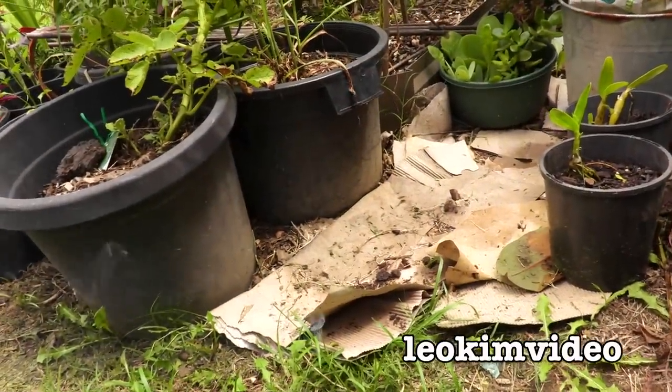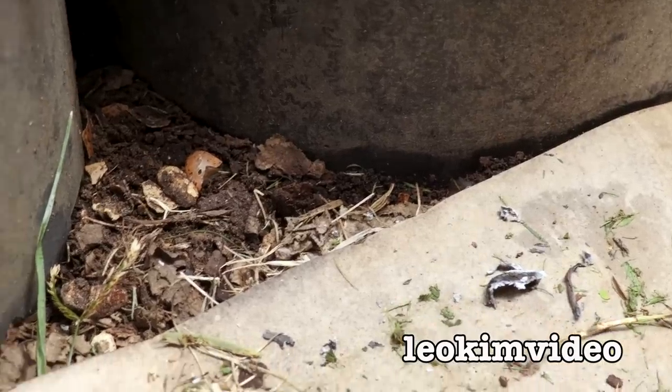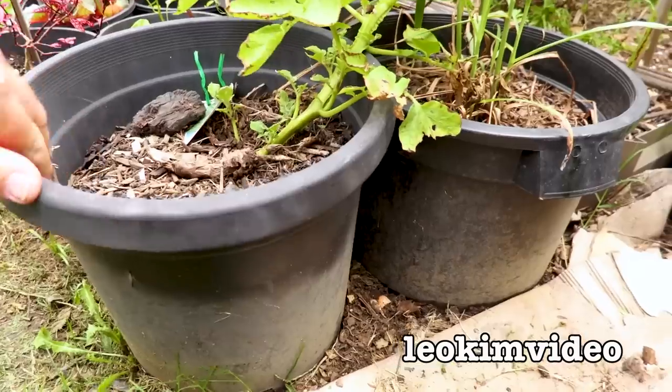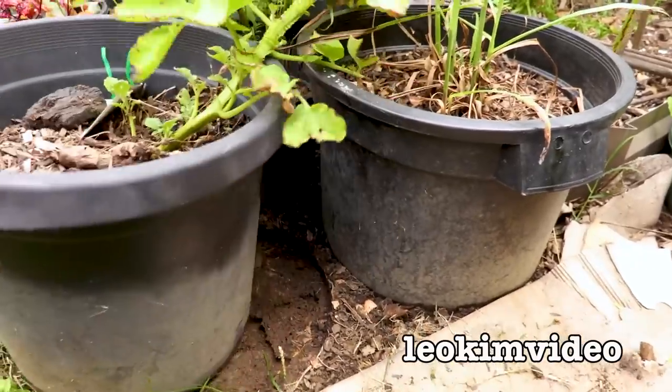Okay, let's see what dropped. Well, just looking around here, I'm not seeing what I want to see. Maybe I'll have to move the pots around a bit. I'll move things apart. It might tell a bigger story.